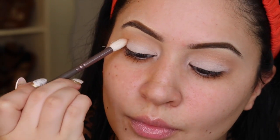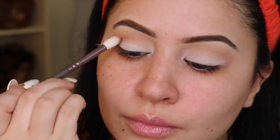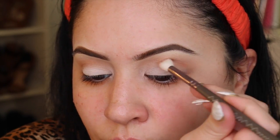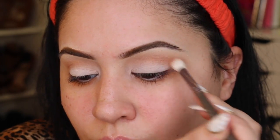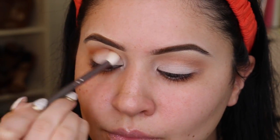Now I'm going in with Soft Brown from MAC. This is probably one of my go-to colors for MAC for my crease. And I'm using this Zoeva Luxe Crease brush. Now I am obsessed with this brush. It reminds me a lot of the MAC 221, which is also one of my favorites. If you have a smaller eye, you need these brushes. Like, they are life. And then I'm going in with Bengal from Anastasia, which is just a bit warmer.